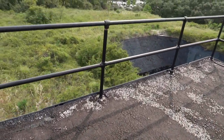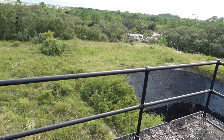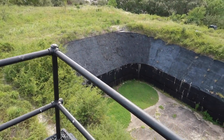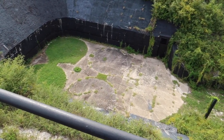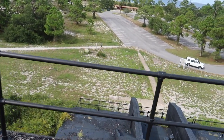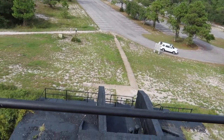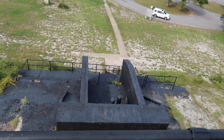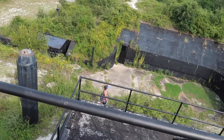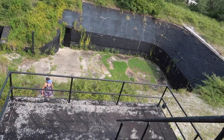And here I am on the very top level of this battery, which I would not have thought was accessible. You can see the other batteries way over there. I am really high up here right now. Wow, this is pretty incredible to see. There's Dad way down there. Those are the stairs that I started out on. And there's Dennis down there in another kind of courtyard area over here.